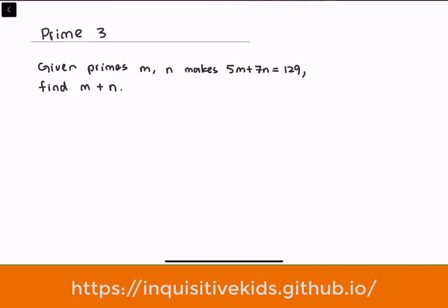Now let's do our third problem. We are given that the two primes, m and n, make the equation 5m plus 7n equals 129 true. Find the sum of these two prime numbers. Well, we see we have 5m plus 7n. 5m plus 7n is equal to 129.